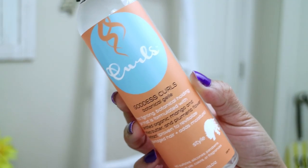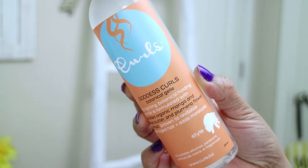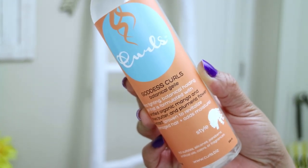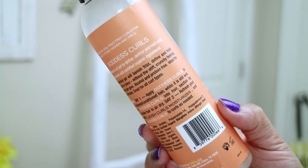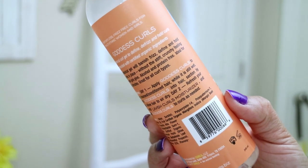This is Goddess CURLS Botanical Gelle Frizz-Fighting Botanical Holding Gel that is formulated with certified organic mango and shea butter and plumeria flower extract, proving to revitalize damaged hair and adds moisture. This product contains no sulfates, silicones, parabens, artificial oils, colors, or fragrances.